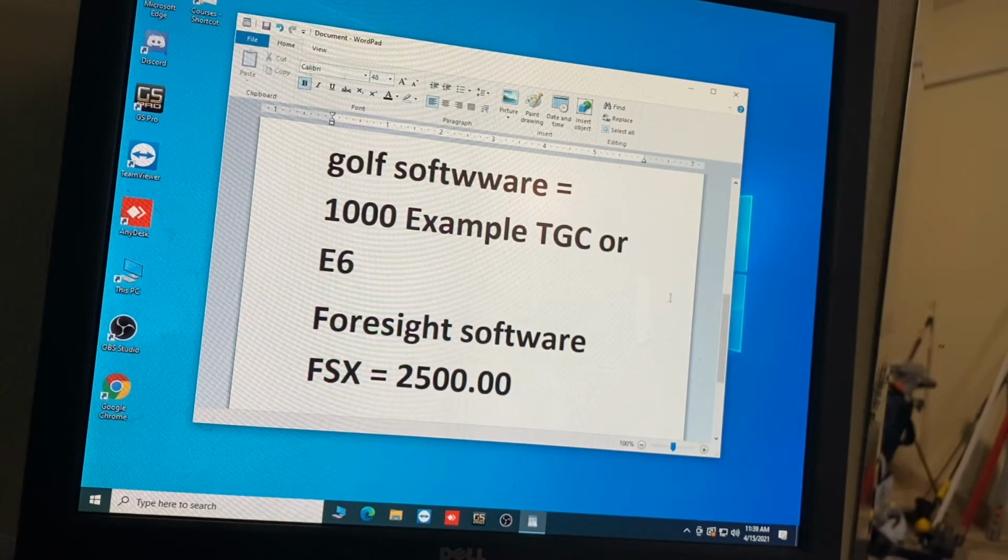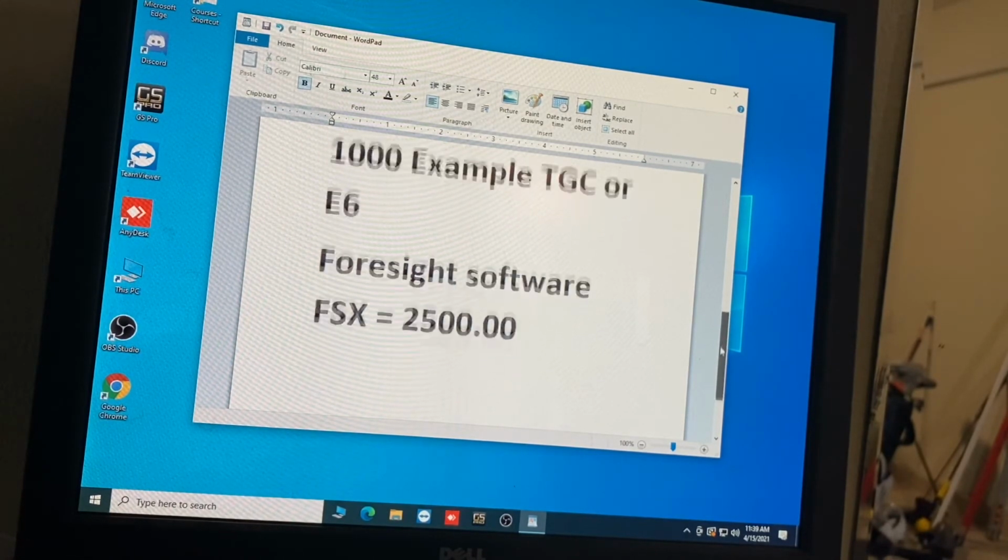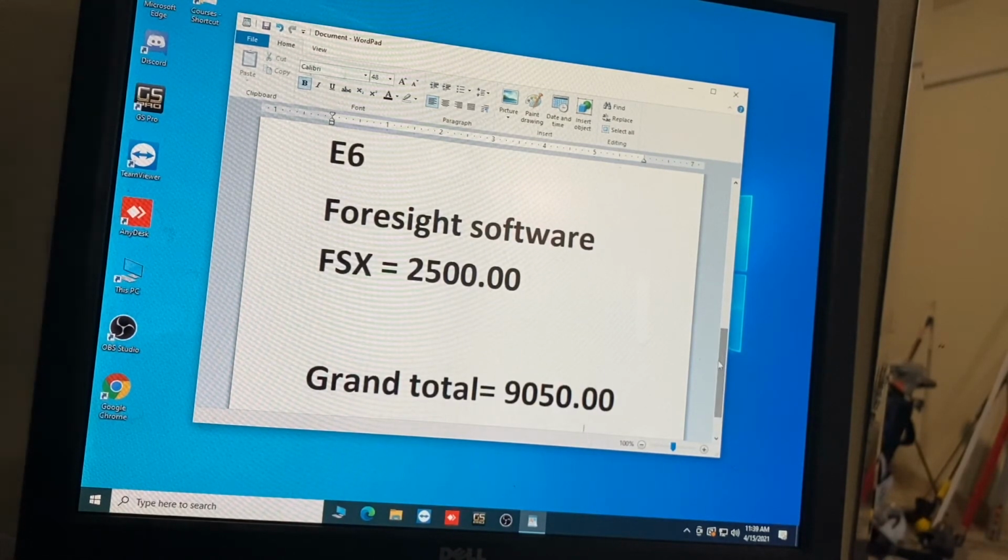So your grand total, you're probably looking here, I'm going to scroll down. Grand total with the third-party software, you're looking at around $9,000, which is far below what you've probably heard of simulators going for, $25,000 or $30,000. Mine actually cost around that. Mine cost around $9,000, not including the air conditioning unit. The air conditioning unit that I showed you at the beginning was a $3,000 upgrade.